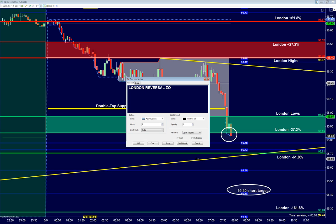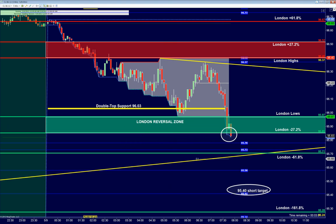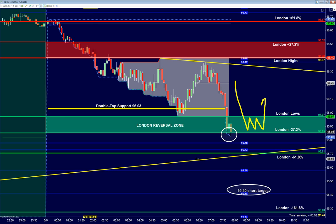It's a Fibonacci calculation, and since we've had this two-sided trading here, I'm looking for price to go into that reversal zone, stall, give me a close back above London lows, and I'm going to buy these lows and bring it right back up. I will have to use this trend line as a target, but I will be shooting for back to London highs.